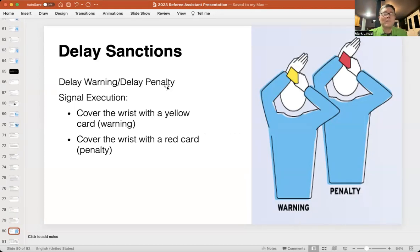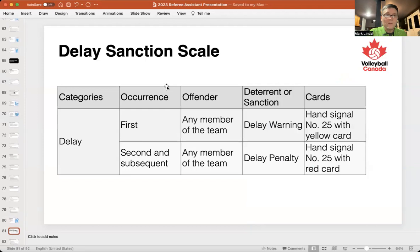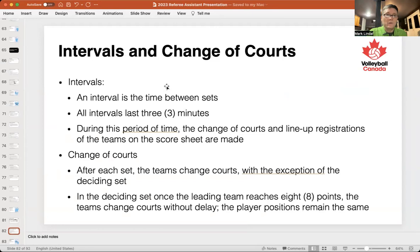And I remember I had to give a red delay at a high school championship, and the poor team was so used to soccer. Once they saw the red card, they thought I'd ejected the player from the match and that they'd lost the match. And no, it was just that they'd done something in set one, and then in set two they delayed something, so I had to give them a delay red. And it was a point, but nobody was being thrown off the court. And so that's the sanction scale there that you can see.